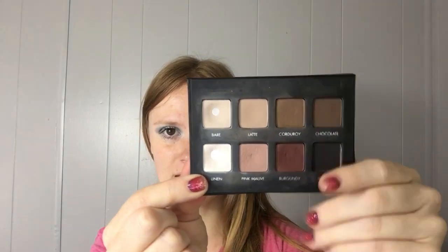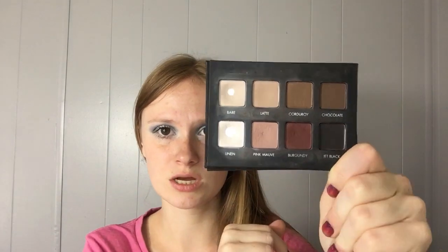This is the Lorac Pro Mini. I've also hit pan in shades. Hit pan in this shade and that. Also getting ready to hit pan in those. It's just a cute little mini travel size neutral palette.